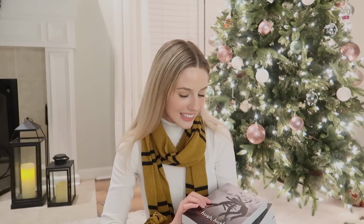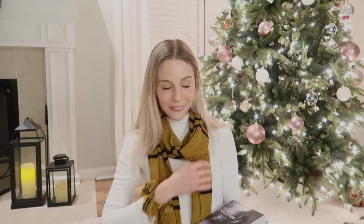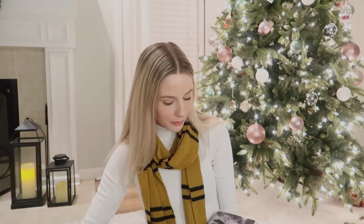So this is the Hush Hush series by Becca Fitzpatrick, and this is about a forbidden love and a fallen angel. This kind of looks a bit like Twilight to me. I don't know if it has like a Twilight vibe, but the covers kind of remind me of that.